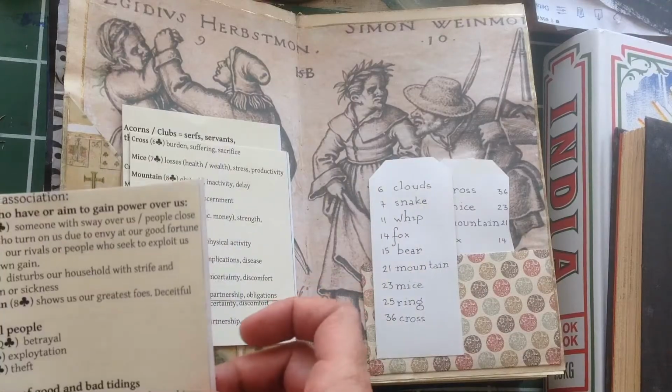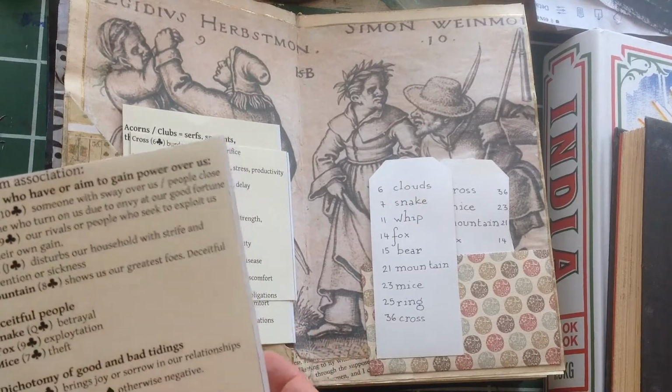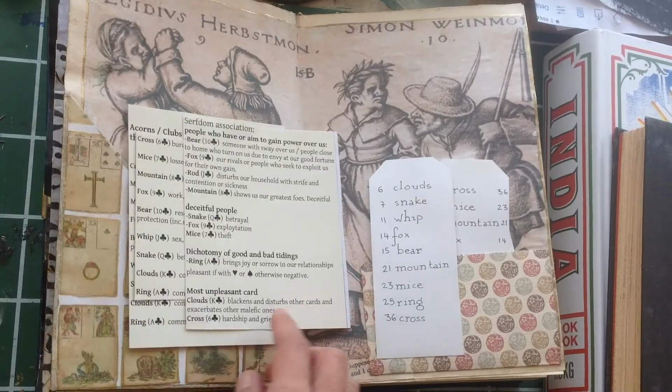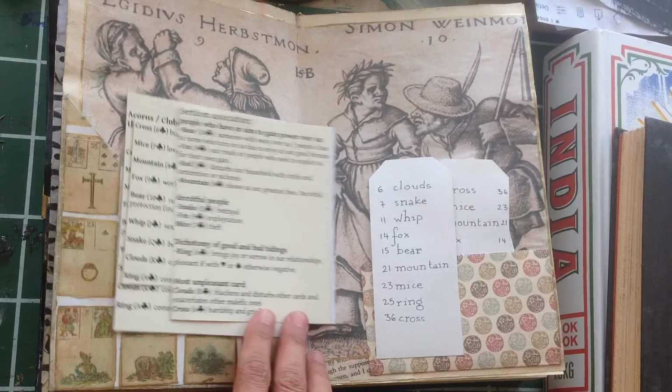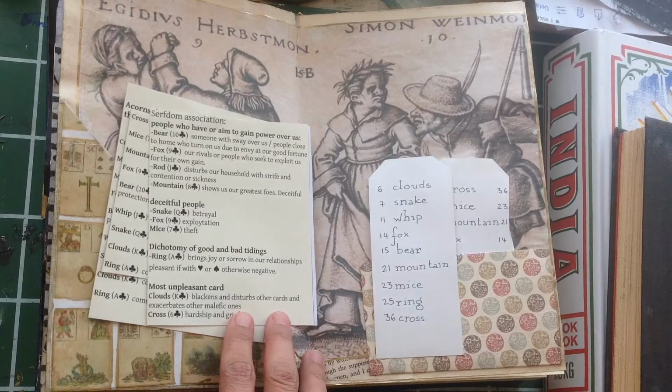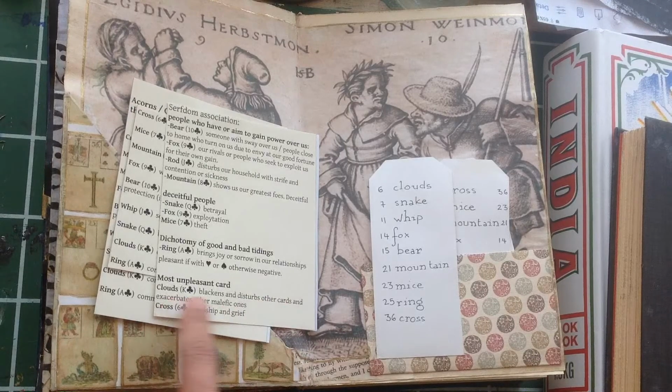First, the people who have or aim to gain power over us. That would be the bear, the fox, the rod, and the mountain. The second group is made of the snake, the fox, and the mice, and they represent deceitful people. The third category is the ring, which can go good or bad depending on the cards that are around it. And finally, the last group is the most unpleasant cards, which are the cloud and the cross.